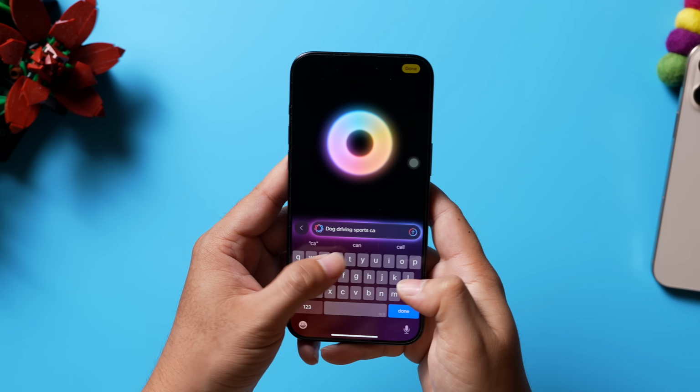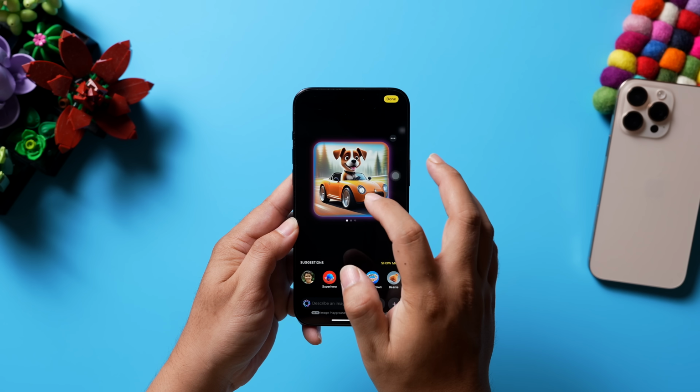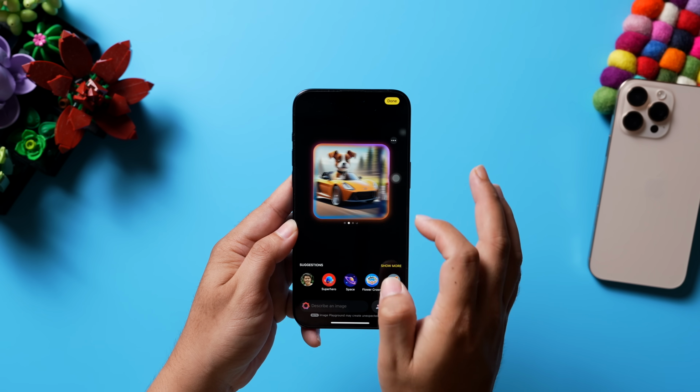So far sa mga bago ng Apple Intelligence 18.1, 18.2, dalawa lang yung pinaka nagustuhan ko sa kanya and actually useful for me.